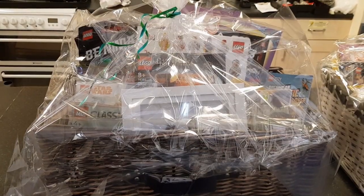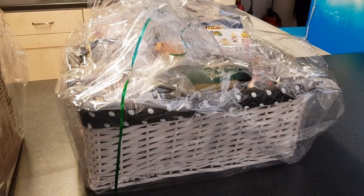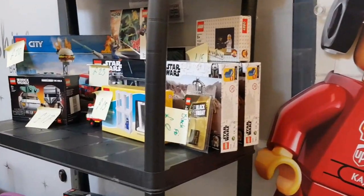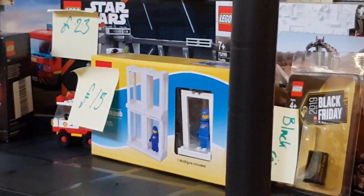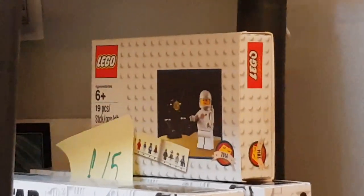These were the gift baskets that they had. So when you came in, you got a ticket and you had a raffle ticket number, and they were giving one of these away at 11 o'clock and one at 2. Here are some other sets that I spotted. Some unusual space sets there with the spacemen. I'd not seen those before, so they were unusual.